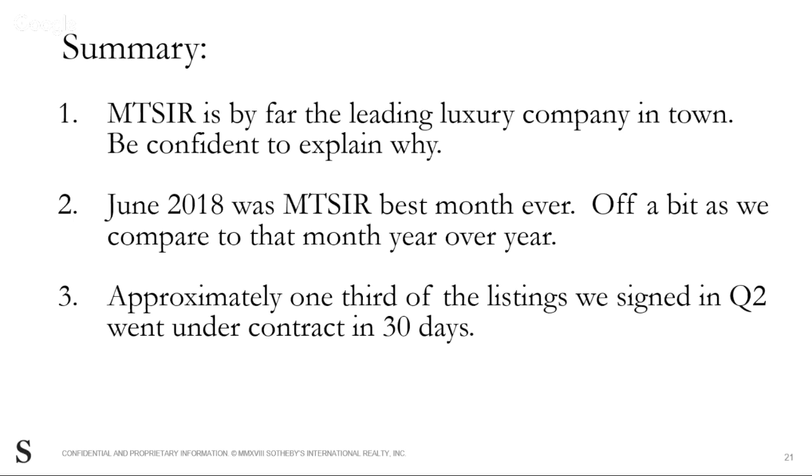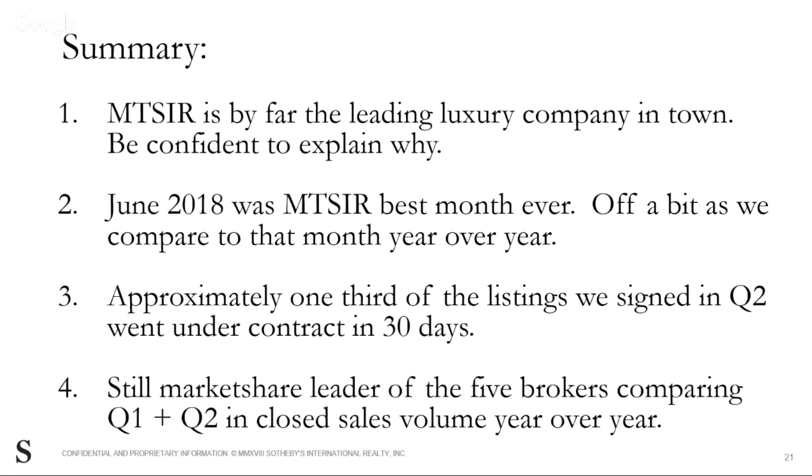Again, one-third of all the metrics. This is the one I really like a lot because this one is forward looking and it's immediate, and this shows that we're pricing correctly, that we're doing everything right. So it's not only the listings taking, but how quickly are we turning them over? And we have that consistent one-third, which we've had for a while. And then finally, we're still a market share leader. Let's call them the five brokers. To me, they're broker four, but let's say five, and we're just doing really well.